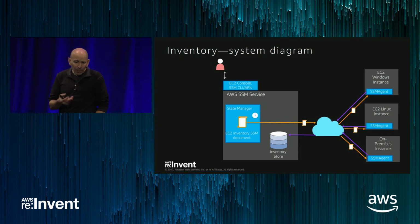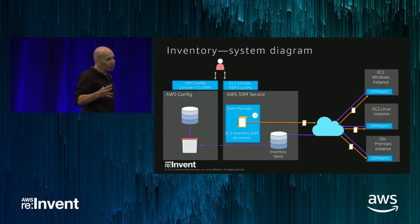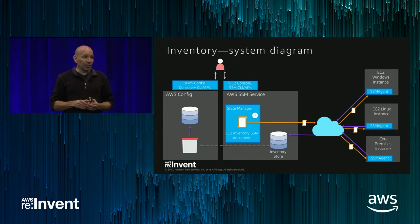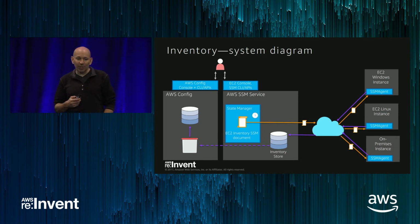And so I can pull that. Another thing I can do then, which will incur charges, is connect that up to AWS Config, which watches for all changes in my AWS environment. It will watch for all the changes if I've got this SSM inventory turned on. It will watch for those changes that happen on each one of my instances as well, and it'll keep track of all of that. Now, that storage will cost money, but it gives us a lot of really cool things to be able to track what's changed on our machines.